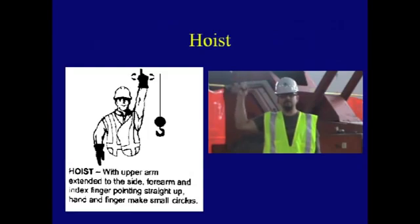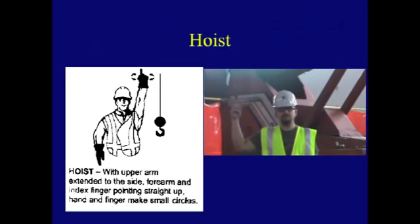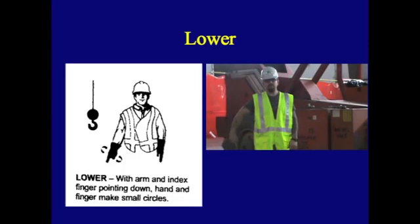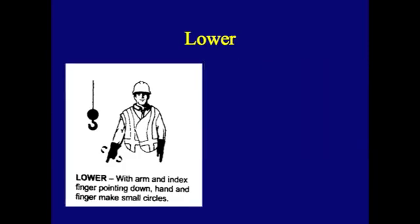The hoist signal is given by the upper arm extended slightly to the side with the forearm and index finger pointing up and making circles. The lower signal is given by the arm extended down with the index finger pointing down and making circles.